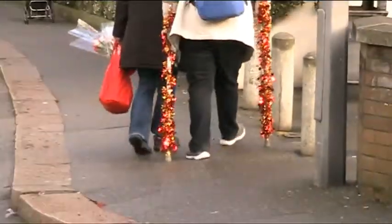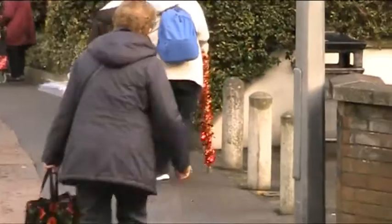Well, I don't know if disability can be fun, but at least the lady's trimmed up for Christmas with walking sticks.